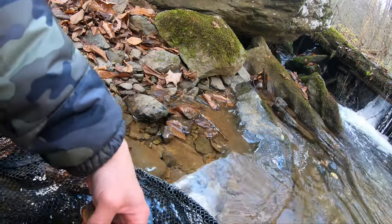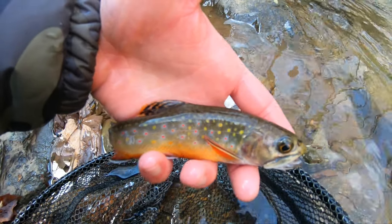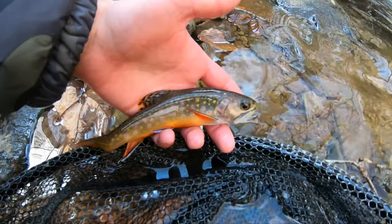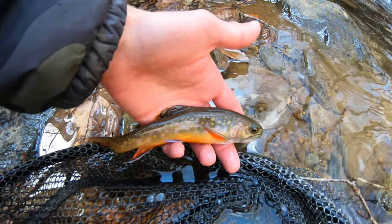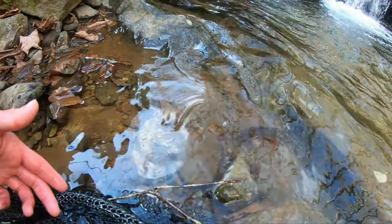The thing about brookies, I'm not sure what it is. They just have a more slippery coating than all the trout. They aren't actually trout. They're actually a char. Fun fact. Not many people know that. Look at that. Crystal clear water. Don't get better than this.